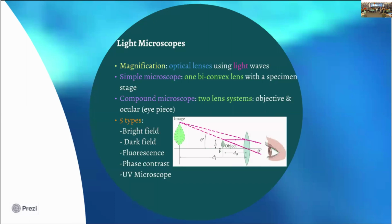F is the focal point of the lens, the location at which the image will not be blurry. And the lens has a magnification factor of M, the size of the image relative to the size of the original object, or H. The focal length can be changed based on how the lens bends the light, which is a property based on the shape and thickness of the lens itself.